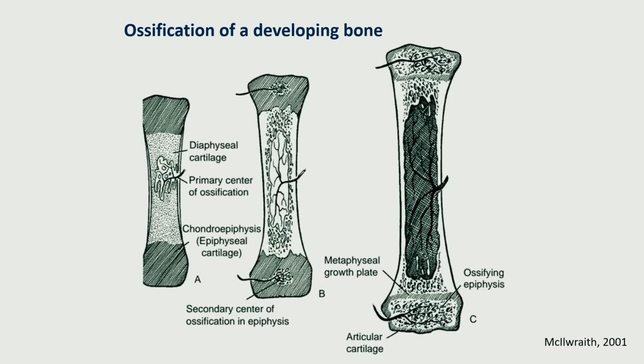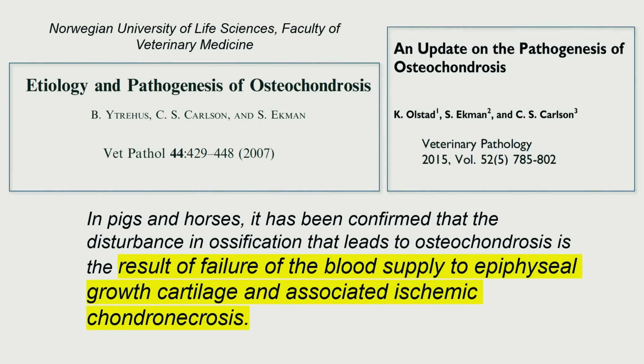But in the early days, there is a lot of vasculature in the epiphyseal cartilage. It's very vascular. By the time it matures, all of those blood vessels go away, and there is no vascularity actually in the articular cartilage. And there's been a lot of work done in Scandinavia studying the incidence of OCD in both pigs and in horses, and they've done some elegant work. And they say that a lot of this OCD occurs very early on, and it's a failure of blood supply in that epiphyseal growth cartilage quite early on. And this is knocking on to OCD.